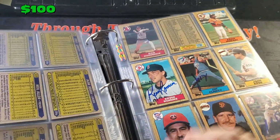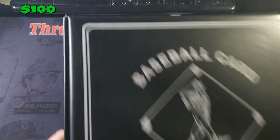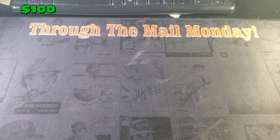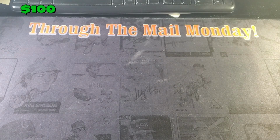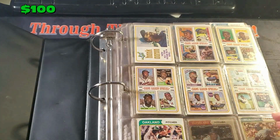So there you have it, guys. That is it for this week's edition of putting signed cards into my set binders. Let me show you my 74 set real quick. I will be putting cards in here next week. I'm really hammering out this 74 Topps card set because look at this front page.